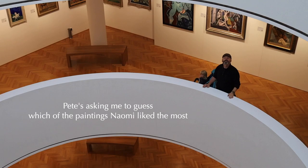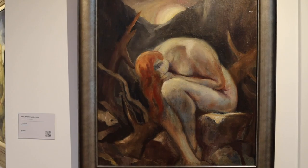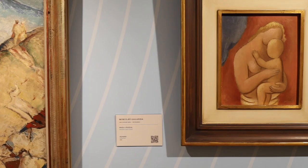I couldn't guess Naomi's favorite work, but Pete showed me this one. It's called Outcast, an artwork by Zoltan Palugyay, and it's made in the expressionistic style. Expressionism refers to art that prefers inner feelings to objective reality, and Naomi chose this one. I have no idea why.